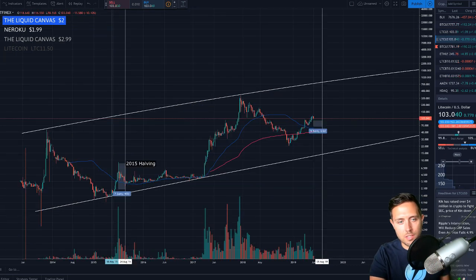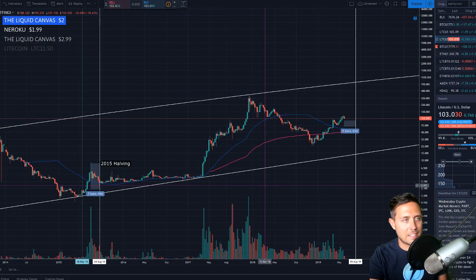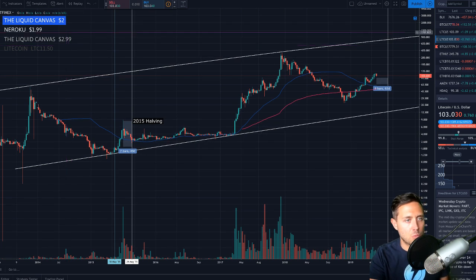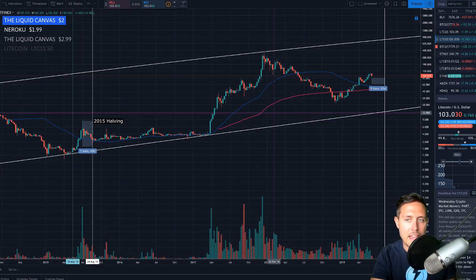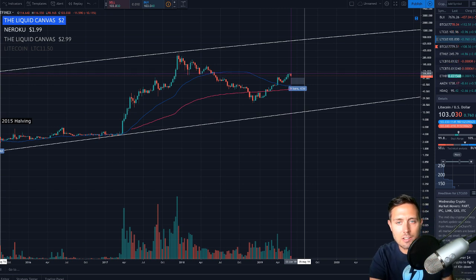In terms of the weekly chart zoomed out, this is what we've been talking about, right? Leading into that next halving, 2015. What happened? 7 weeks before the 2015 halving, Litecoin saw, I think, like 70% downside. We've questioned, is a similar thing going to happen? Right now, we're 9 weeks away from this next halving, the 2019 halving. We're 9 weeks away. Are we going to see some type of similar crazy consolidation to the downside?